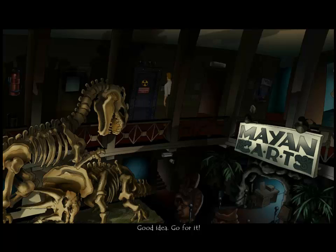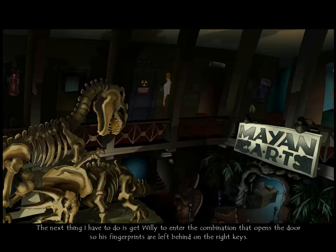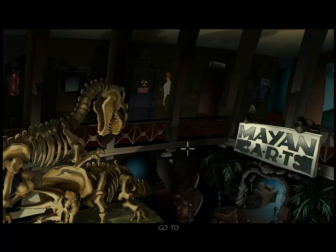Good idea. Go for it. Now I can't touch any of the keys. If I leave a fingerprint behind, it would ruin the entire plan. The next thing I have to do is get Willie to enter the combination that opens the door, so his fingerprints are left behind on the right keys.